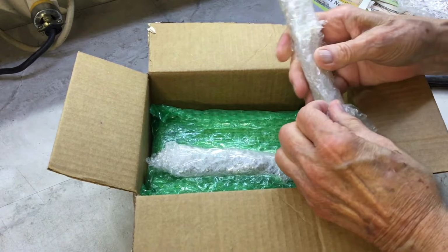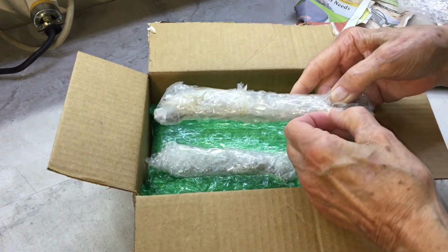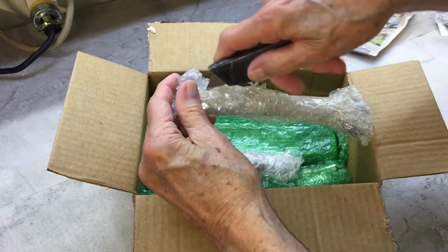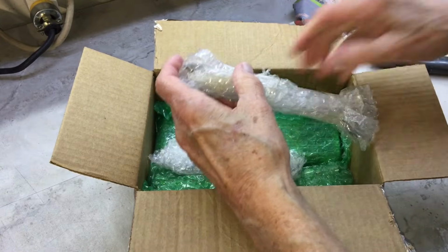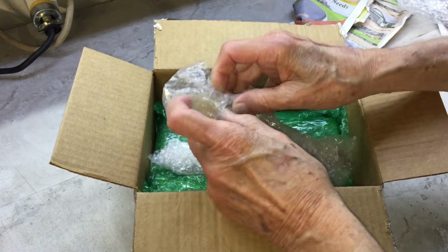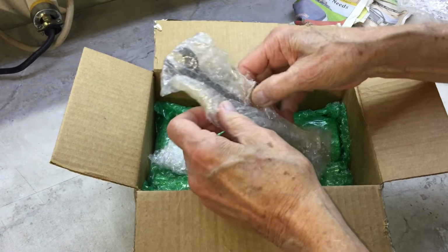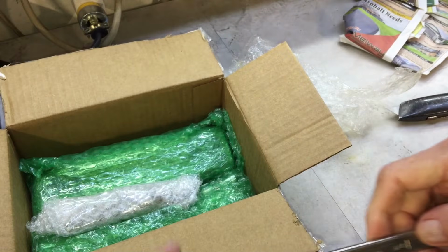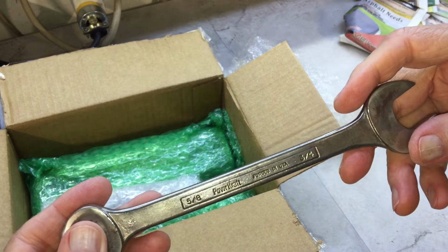Man, he packed them well. You know what? Rather than have you suffer through all this opening, I'm going to open them up and lay them out, and we'll look at them after I get them unwrapped. So let's do that. Well, I'm already pumped after opening the first one.